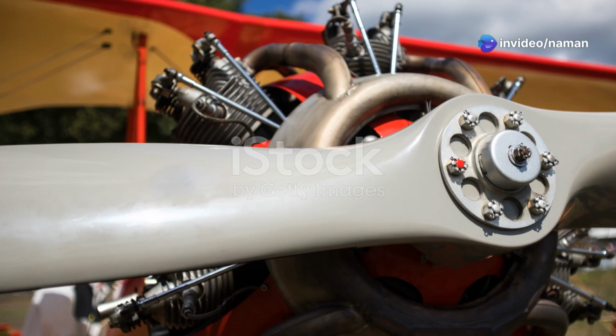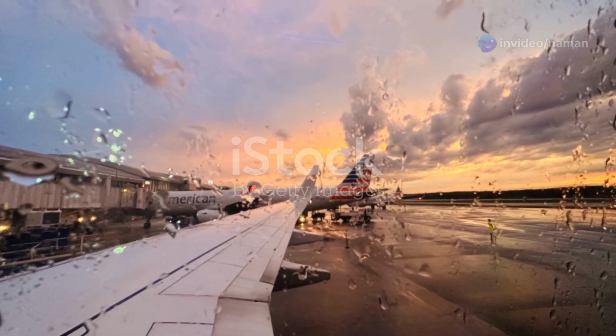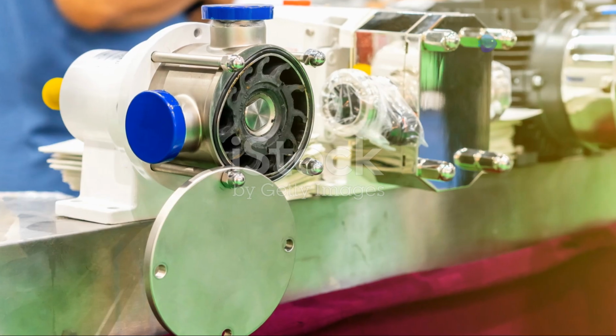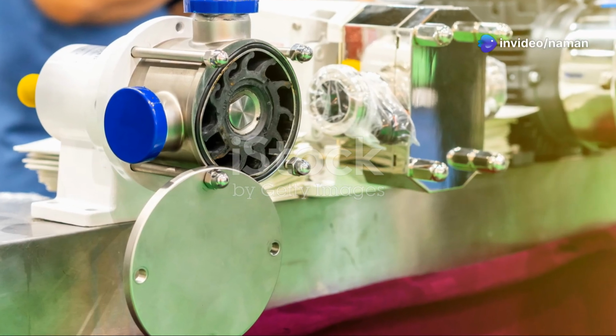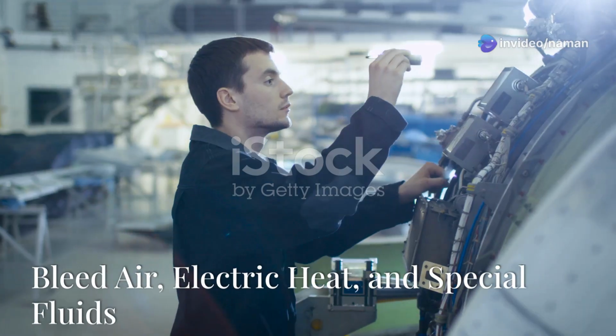And of course, we can't forget about the windshields and propellers. Visibility is key for safe flight, especially in bad weather. Windshield wipers and de-icing systems work together to keep the pilot's view clear. Propellers, on the other hand, need to be ice-free to function properly. Ice buildup can reduce their efficiency and even cause damage.